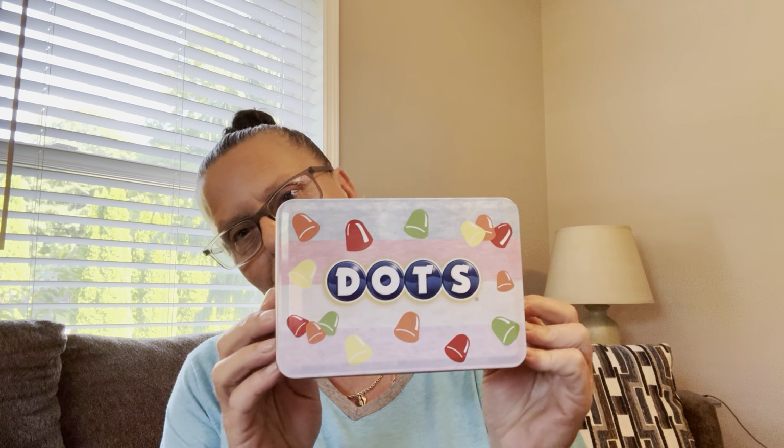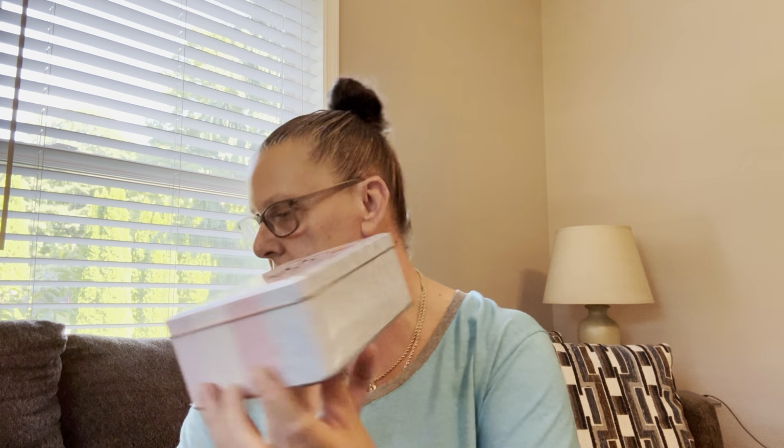They also had Blow Pop Charms, and that's what it looks like all the way around. This one's really cute. Dots. They sell boxes of Dots at Dollar Tree. Really pretty colors all the way around.